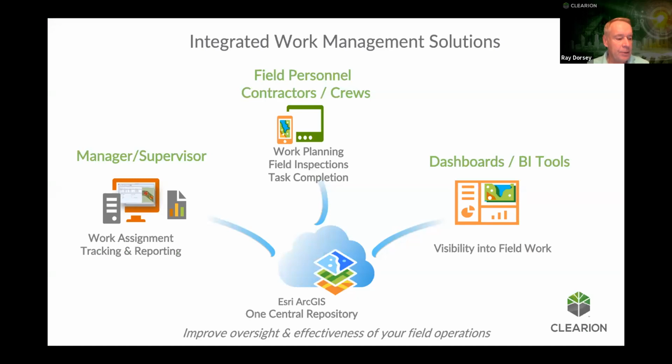At the heart of Clearion's solution is the Esri platform, where all data is synchronized and stored. This diagram shows you the Clearion applications that are configured to meet the unique workflows of our transportation customers. The management tool is for leadership personnel to handle work assignment, tracking, and reporting. Our Clearion app is for field personnel to perform work planning, track work execution, and to conduct field audits. Those work hand in hand with dashboards for managers and supervisors to view field work.